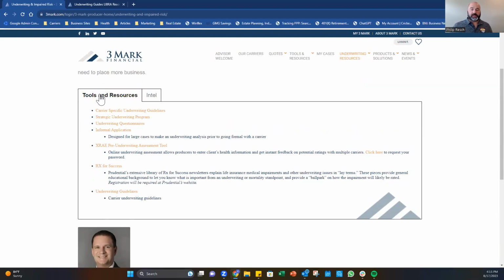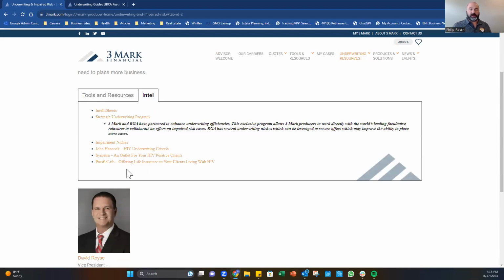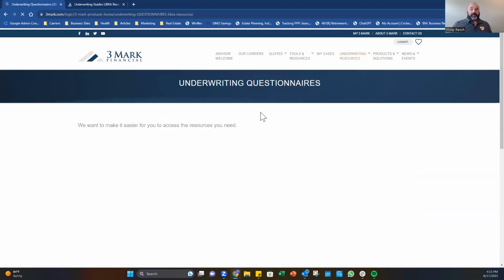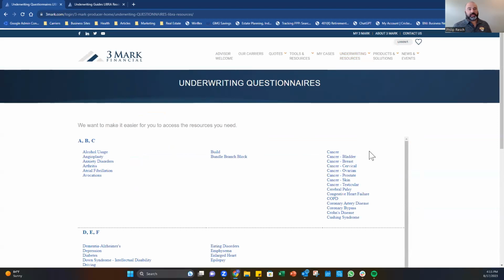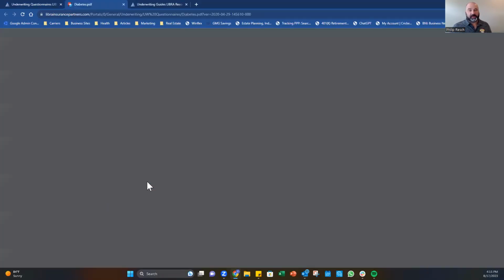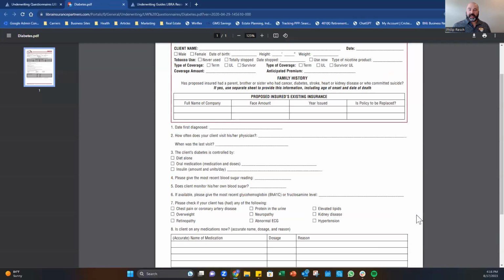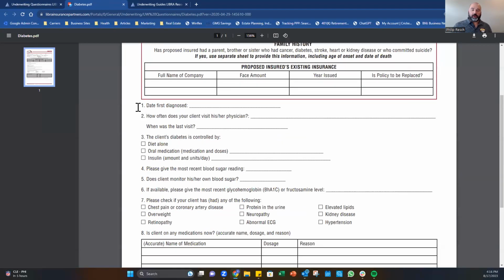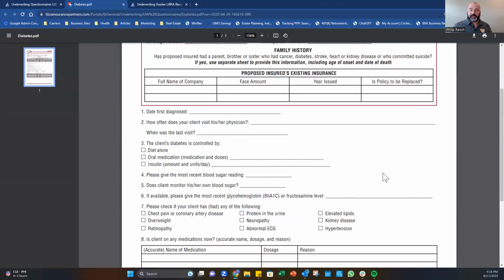But some of the tools and resources you have at your fingertips, we're also going to look at Intel here as well. So let's start out with a couple things. I'm going to skip this for just a second, and we're going to go to underwriting questionnaires. So as I mentioned before, when you think about certain questionnaires or certain ailments or issues, they all fall within a different type of category. So I'll use one that's very familiar, diabetes. It's running rampant. If your client has diabetes and you want to see a tentative offer from them, you can print this out, start writing it out, or copy and paste all this information.